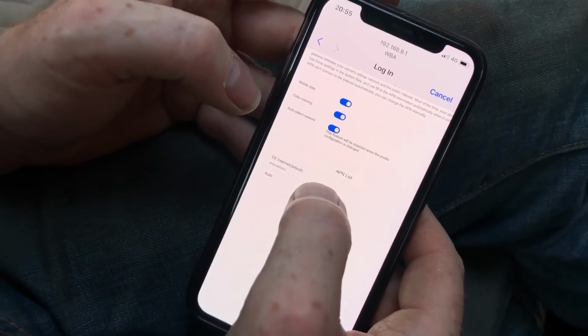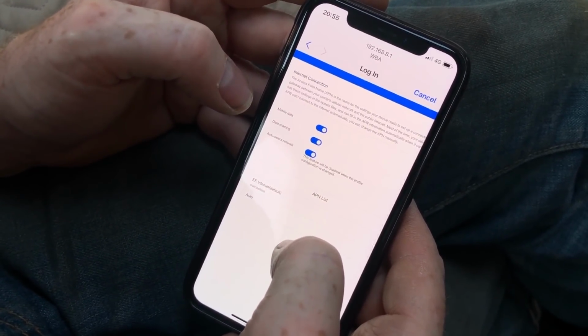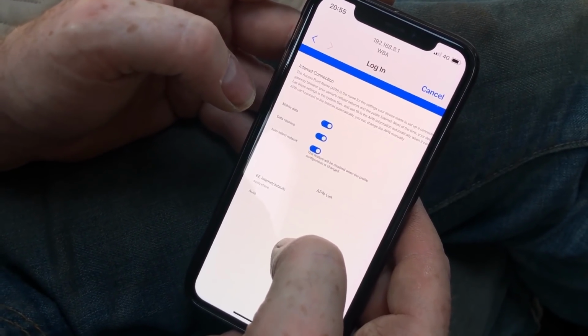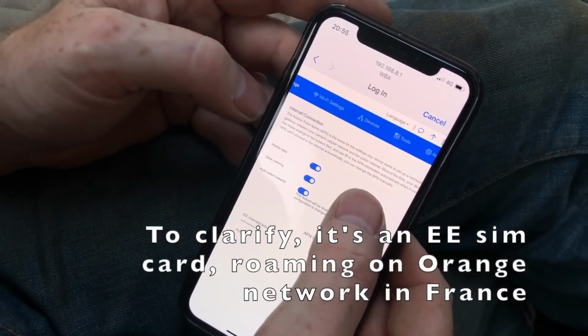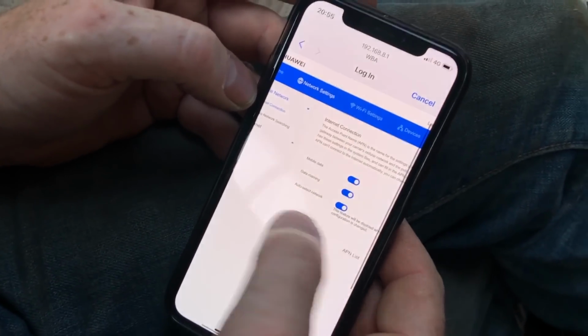It says we've got EE internet everywhere as default. How have we got EE internet when it's a 3 SIM card? It's not a 3 SIM card, it's an EE SIM card. So when I said before it was a 3 SIM card, I just had to confirm that. It's an EE SIM card. That makes more sense then. Okay.